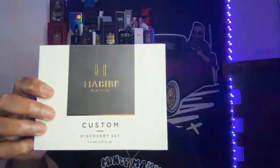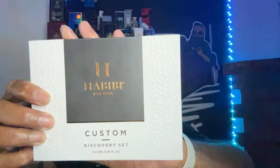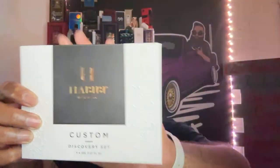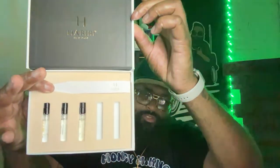If you're just tuning in, we're going over 5 fragrances from the house of Habibi, New York. We're going over 5 fragrances, a discovery set. Shout out to my brother Jay Lick, man, that sent this through. I appreciate you. It comes in this nice little holder that holds your 5 fragrances. And it also comes with tester strips.